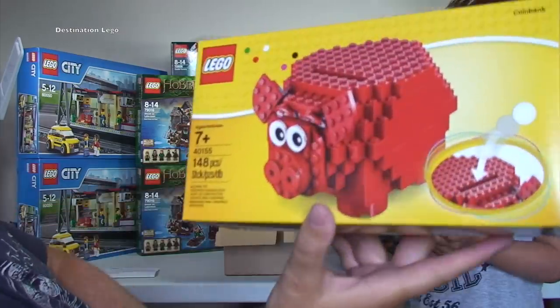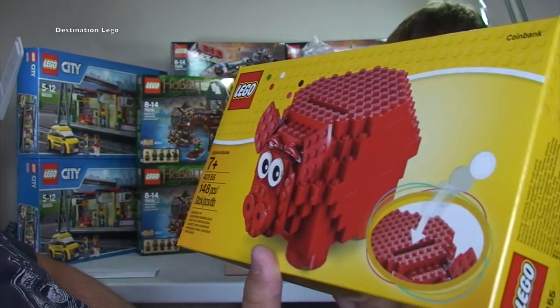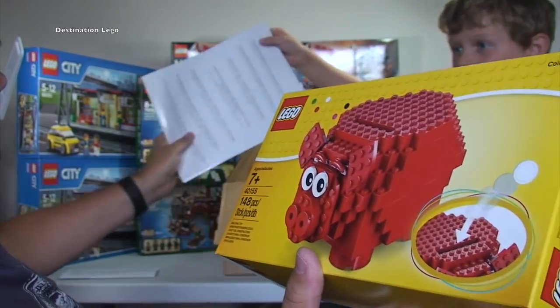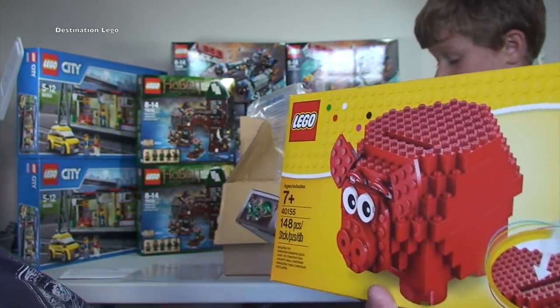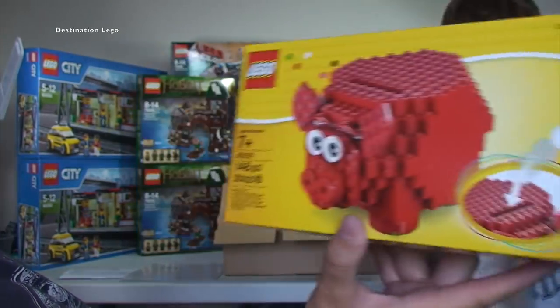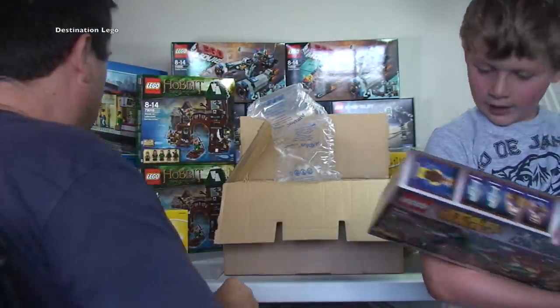40155, it's the piggy bank. Looks pretty cool. This is for my poster. This is right. Okay, I didn't realise that was coming in this one. For my own collection, I probably will be building this and reviewing it at some stage.